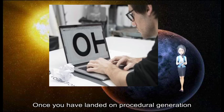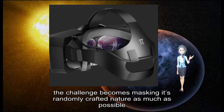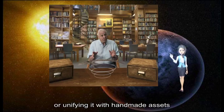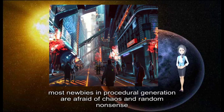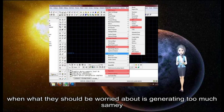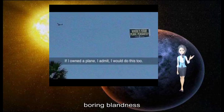Once you have landed on procedural generation, the challenge becomes masking its randomly crafted nature, as much as possible, or unifying it with handmade assets. Honestly, there are so many considerations it's hard to sum up. Short says, basically, most newbies in procedural generation are afraid of chaos and random nonsense, when what they should be worried about is generating too much semi-boring blandness.